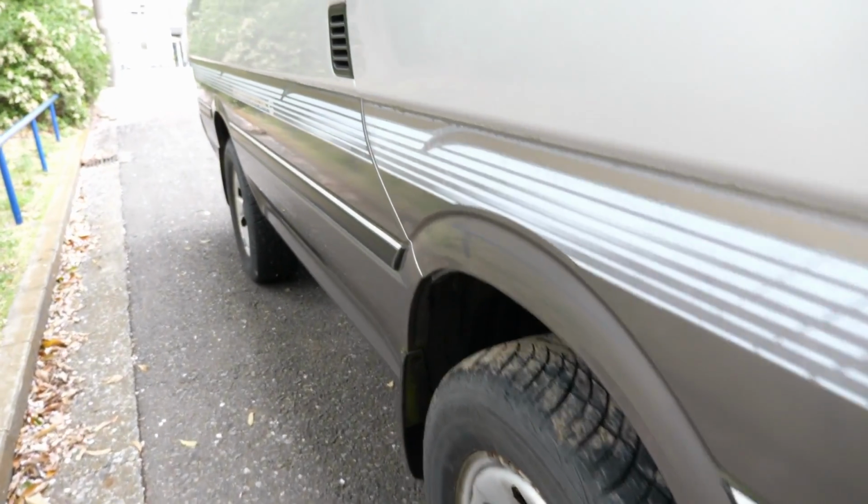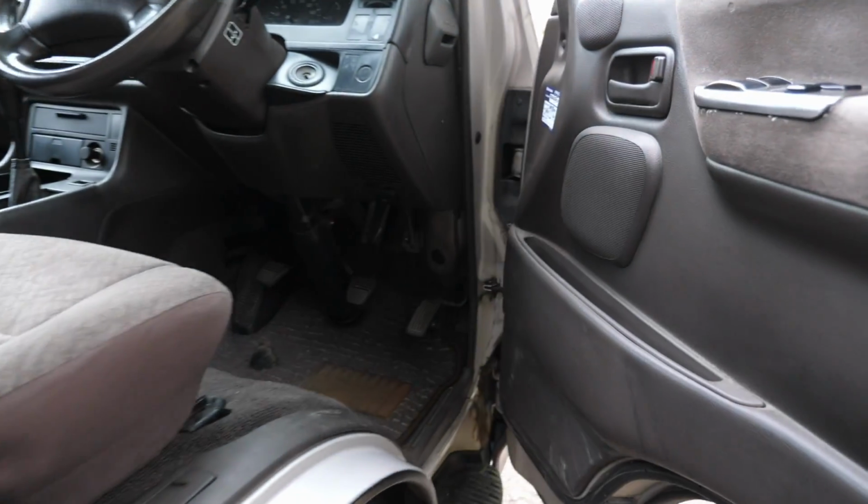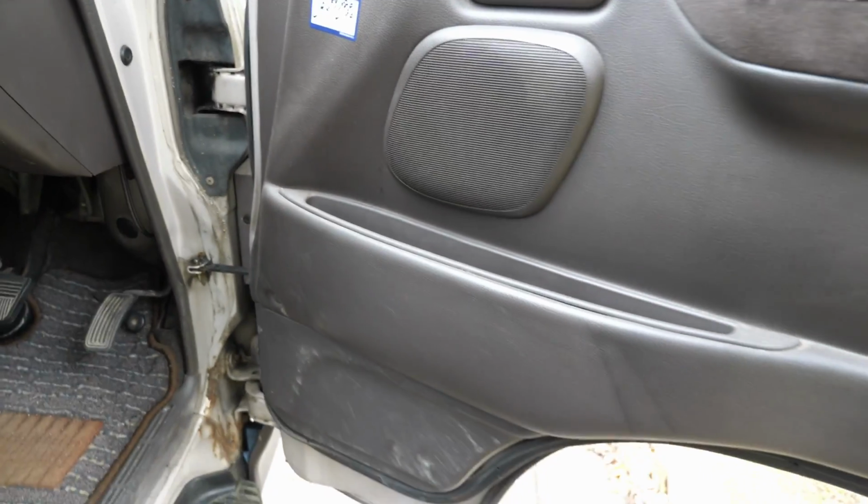Okay, so to the interior now. I'd say that the interior is pretty good, save for the headliner damage and the cigarette burns. The only cigarette burns that I could find are one right here.